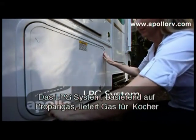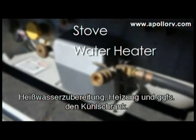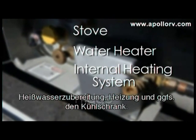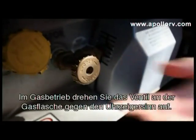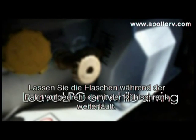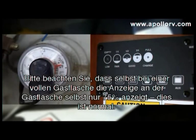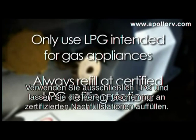The LPG system, commonly referred to as propane, provides gas for the stove, water heater, internal heating systems and three-way fridges where fitted. To turn the LPG system on, simply turn the valve in an anti-clockwise direction. Leave the LPG on while driving to keep your refrigerator operational. Please note the gauge on the LPG tank will read 3/4 full and the monitor will read full. This is normal. Only use LPG intended for gas appliances and always refill at certified LPG refilling stations.